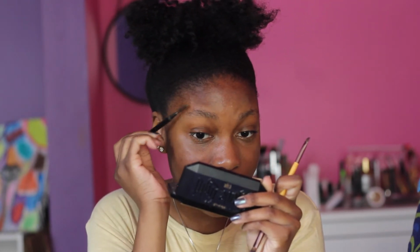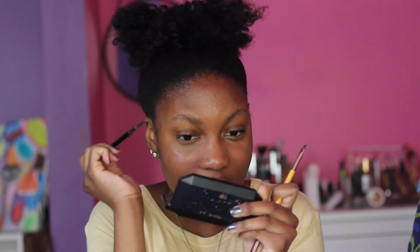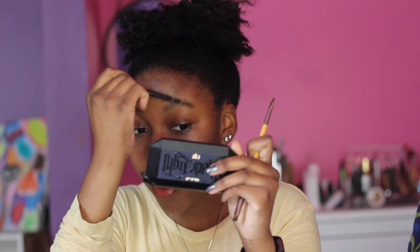Just brush them out. I've also been letting my brows grow out. I do not let anyone do my brows anymore except me, because they just never come out right. So I will pluck them, shave them, whatever it is, but this is how they are.